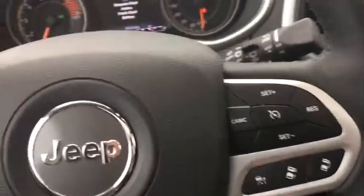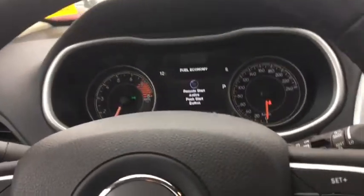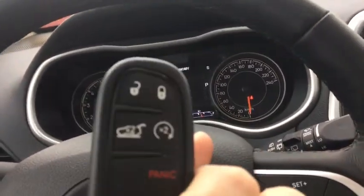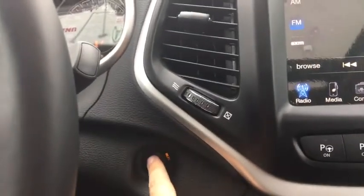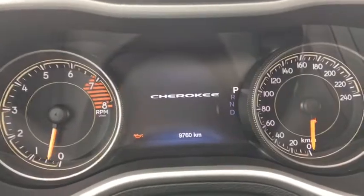All right, hopping in. I got mud on my pants. Great. So, because it is a proximity key, that means it's a push start. So you can leave this in your pocket, leave it in your purse. As long as it's inside the vehicle, you can use a push start. Now it's already running, so we'll just give it a quick push, and that'll officially start the vehicle for us. Even waves hello, isn't that cool?